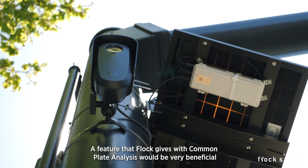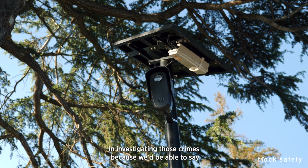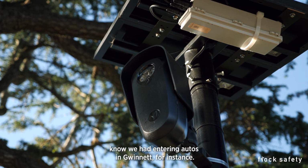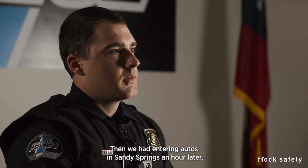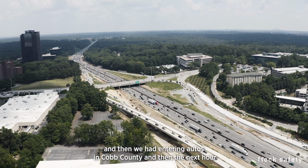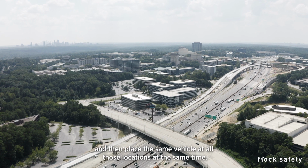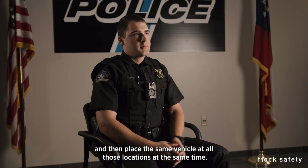The feature that Flock gives with common plate analysis would be very beneficial in investigating those crimes because we'd be able to say we had entering autos in Gwinnett, for instance, then we had entering autos in Sandy Springs an hour later, and then we had entering autos in Cobb County the next hour, and then place the same vehicle at all those locations at the same time.